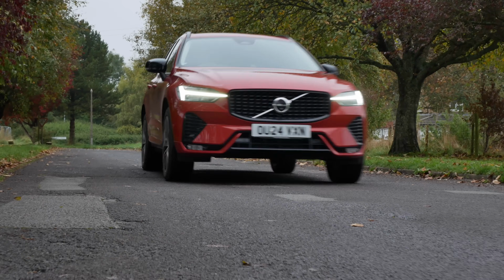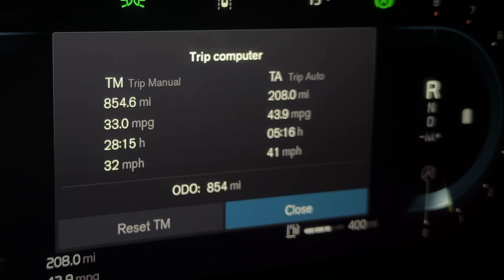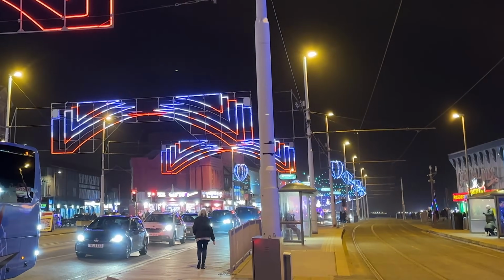Volvos are no longer driven by people who smoke a pipe. Today, they're driven by modernists. Modernists. Yes, I know how to say that, thank you. Grumpy. And despite the B5 engine being a little loud when it's pushed, it didn't bother me once on a 4-hour trip to Blackpool to see the illuminations and someone who really looks like Elvis. That is amazing. Blackpool. Okay.